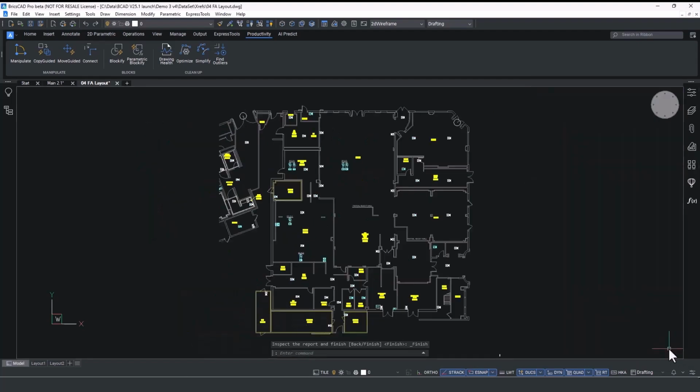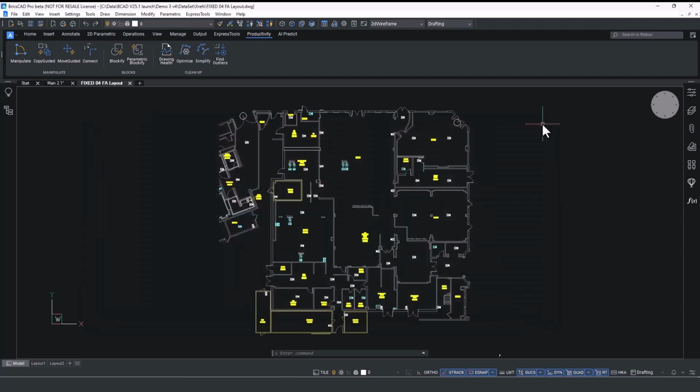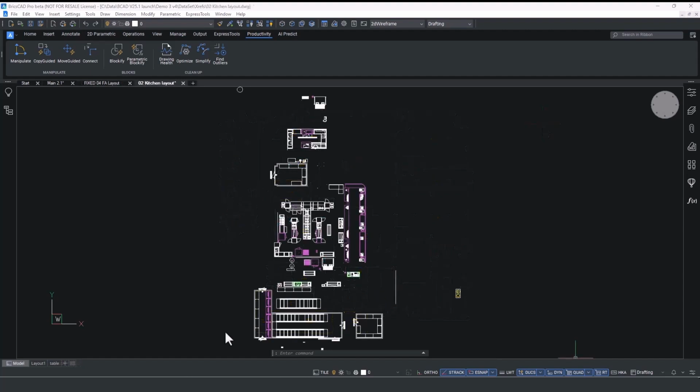After this routine, this particular file was reduced by about 75% in size, and the number of blocks was reduced from over 600 to 83. And that's important because a healthy drawing not only saves you time, but also storage space.